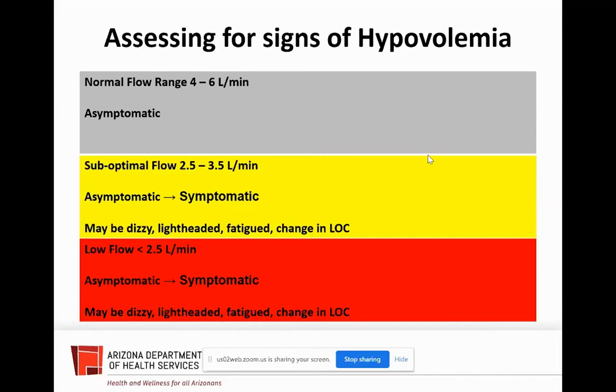So our normal flow for these patients is 4 to 6 liters a minute from their device. Ideally, they're asymptomatic. However, when their flow drops a little, like 2.5 to 3.5, they might become symptomatic: dizzy, lightheaded, fatigue, change in level of consciousness. And then if they're low flowing, so less than 2.5 liters a minute, you're going to get an alarm on that controller. It's going to be loud, and it's going to tell you that they're having a low flow and to call the hospital, and we are the hospital. So most importantly, you're going to be treating your patients. You're going to treat your patient, not your monitor, not your controller.